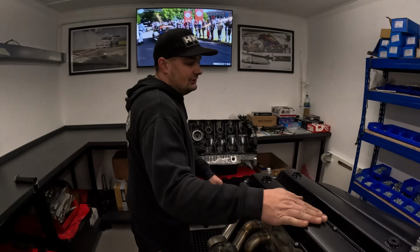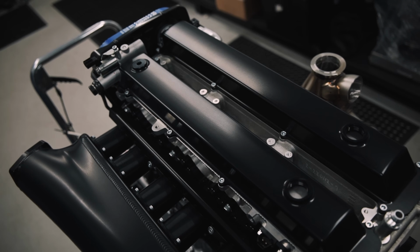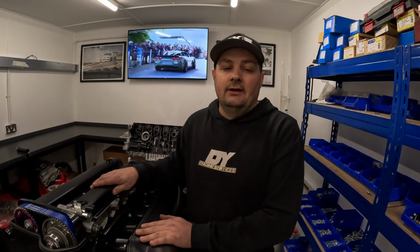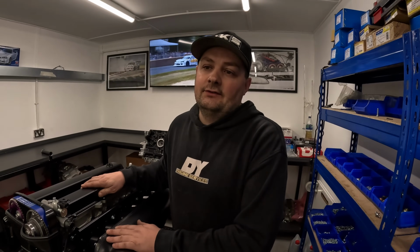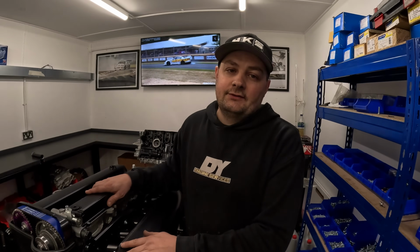We have Hypertune billet rocker covers with a Hypertune billet inlet manifold. We then have our own camshafts made for us to our own specification, and we use Ferrea valve train, so we use the best. So I know that we're not going to have a problem with it sitting on the limiter, as they all do. We've done a fair few of these now and we just found that this recipe works so well.